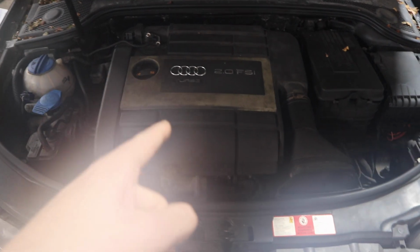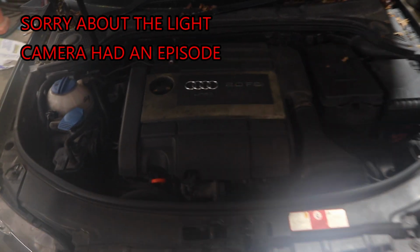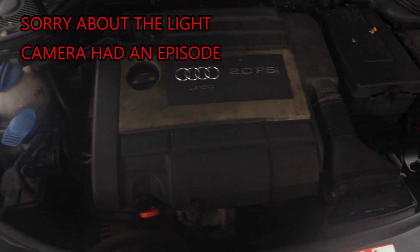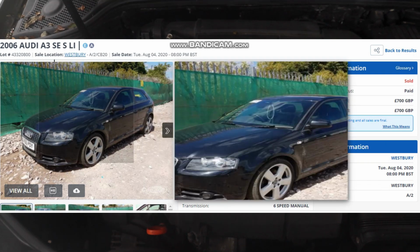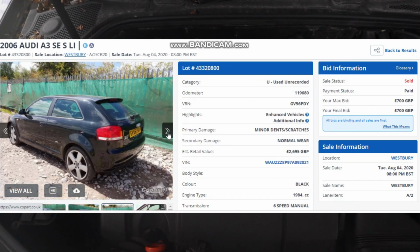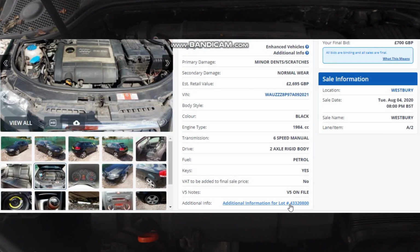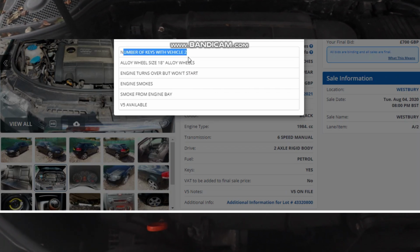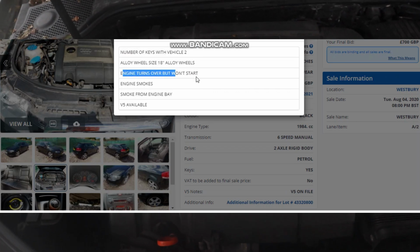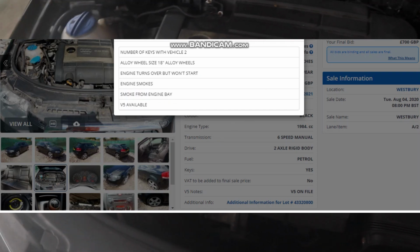So this is the main reason I bought it, some more mechanical issues. I'll show you what I saw on Copart when I was bidding on this car. I'll show the pop out now. As you can see, you can see the mileage, 115,000, and we'll click on additional information and you can see it says engine smokes and turnover but does not fire. So we've obviously got to look into that.